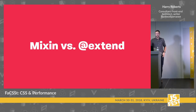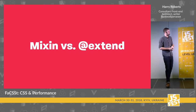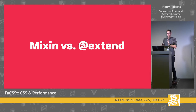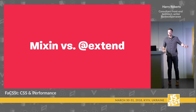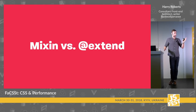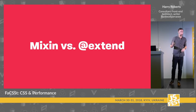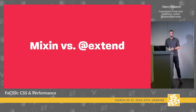Mixins versus extends. So fresh off the back of that little nugget, I'm going to stay on the gzip theme. I did some research a few years ago about whether mixins were better for performance than extend, or the other way around. Because in my work as a CSS architect, I get asked all the time, should I use extends or should I use mixins? Now, my general advice is always avoid extends. It's just not nice. It messes up your code too much. I do genuinely consider extend to be an anti-pattern.